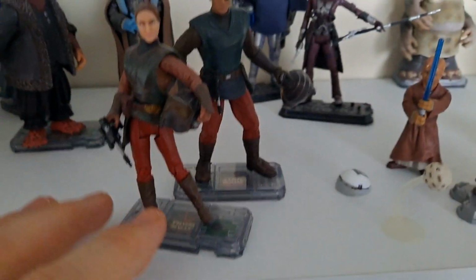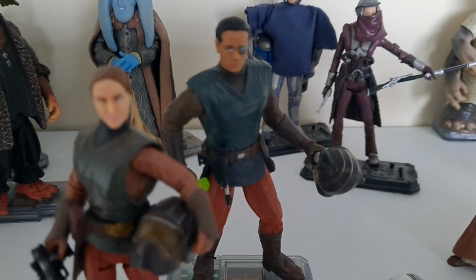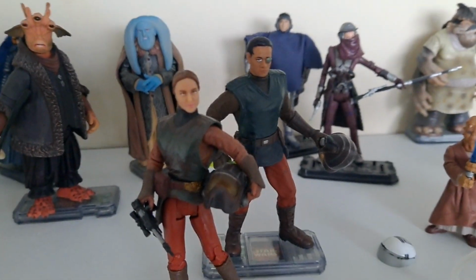You've got Padme here. She would have landed her N1 by then. And this gentleman, the new Captain Panaka, almost. It's almost like they couldn't get that actor back. I don't know what happened there. Very interesting. So maybe some of you know.